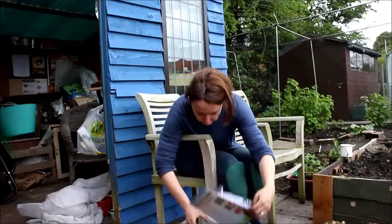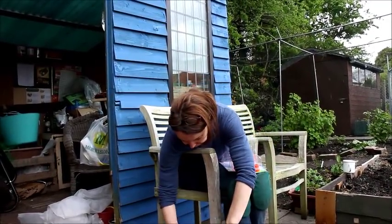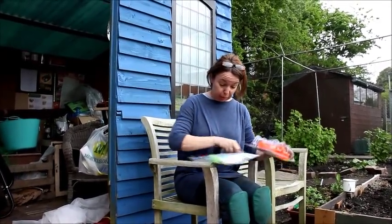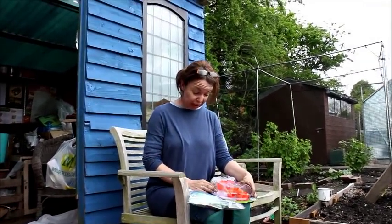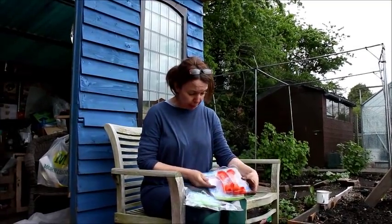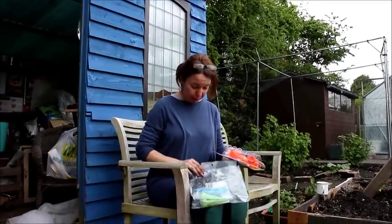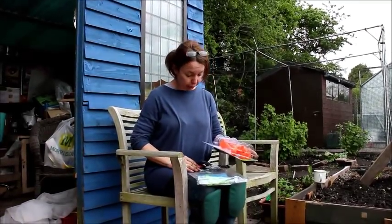And as for the difference between the £8.99 watering spikes and the £1 watering spikes, not much difference really. They've got an adapter for different size bottles, and they just assume you have small bottles of pop. But for the difference, it's really worth looking around.